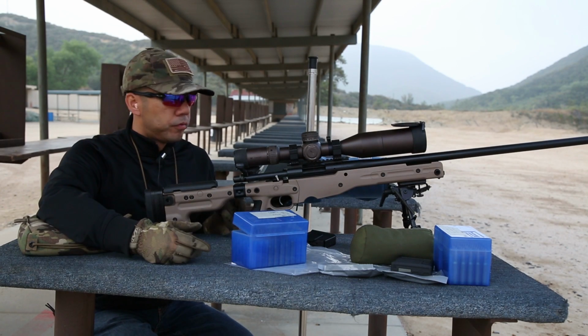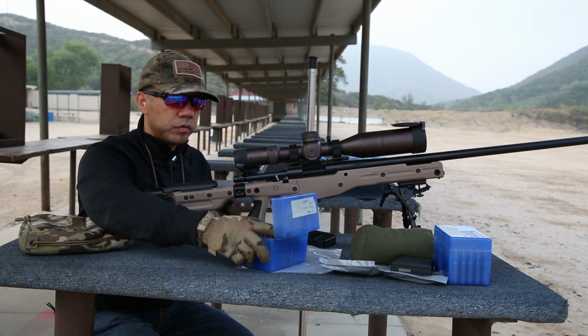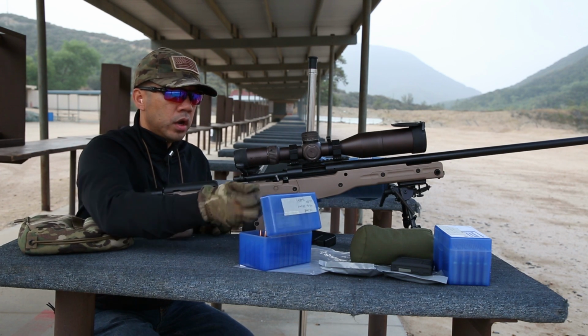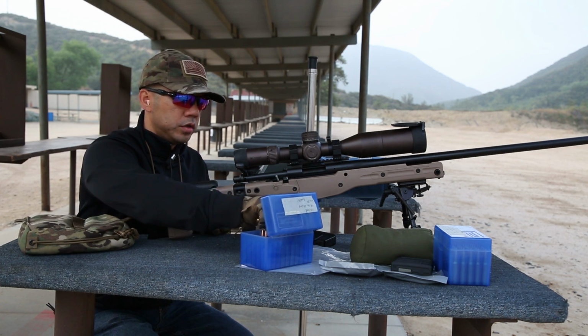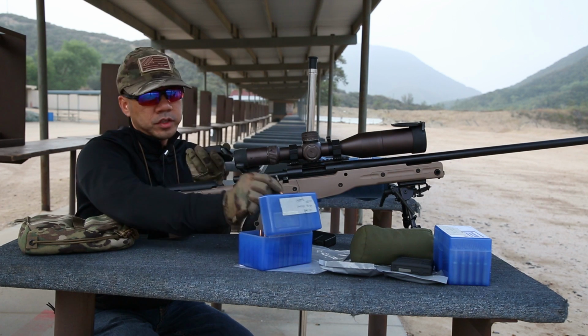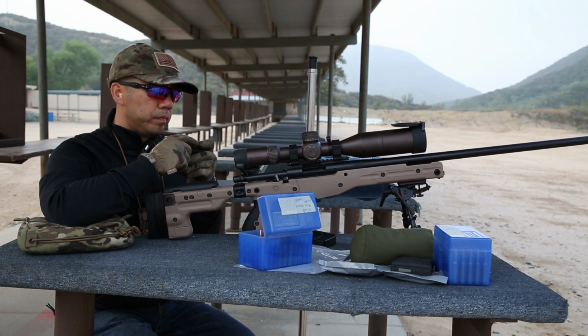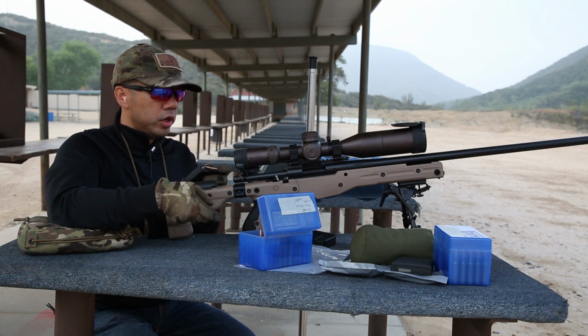So I fired the first 5 rounds and retorqued the action screws to verify that the action screws are torqued correctly at 53 inch-pounds. I'm going to go ahead and fire some more test rounds just to get the gun settled in and test out this Magpul P-Mag. The AICS AI mag worked fine, so I'm going to try the Magpul mag, see if they feed okay.